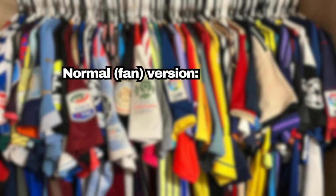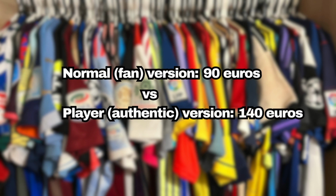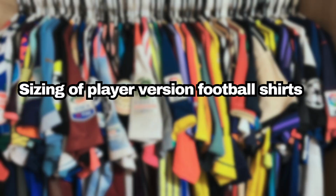You know, I always say quality has its price, and this is no different for football shirts. Stadium version football shirts, so the normal fans version of a football shirt, cost about 90 euros, and a player version football shirt costs about 140 euros, which is a 50 euro difference, which translates into the use of different material. But how about the sizing of player version football shirts?